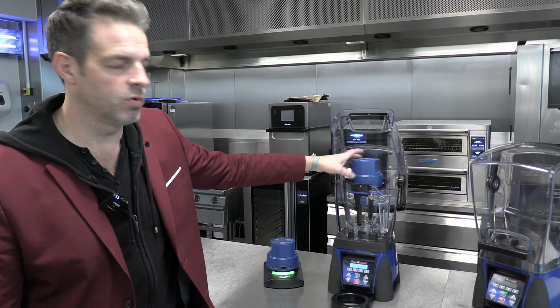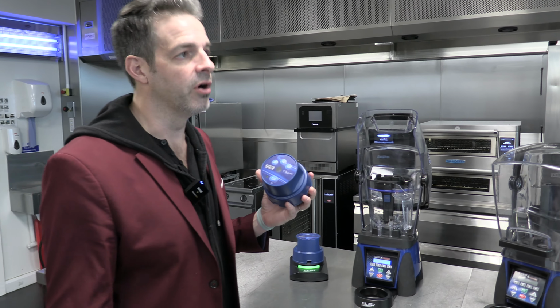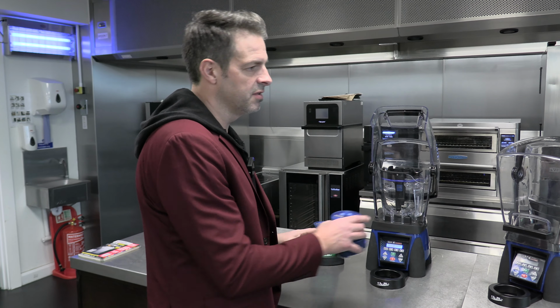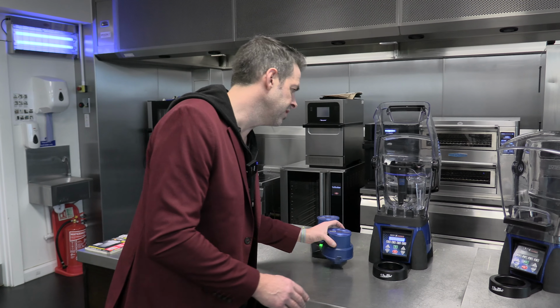So 10, 15, and 20-second functionality up top. This will make 1,000 smoothies on one single charge. So we're talking several days worth of service. At the end of service, we recommend plug this in and charge it. You'll have your charging station here. Once it's solid green, you are charged to 100%. So you're ready to go once again.